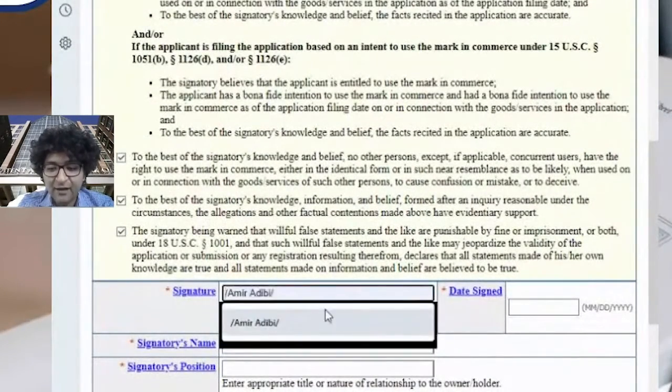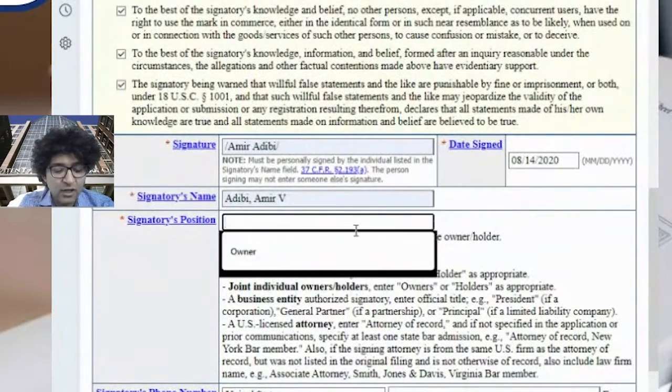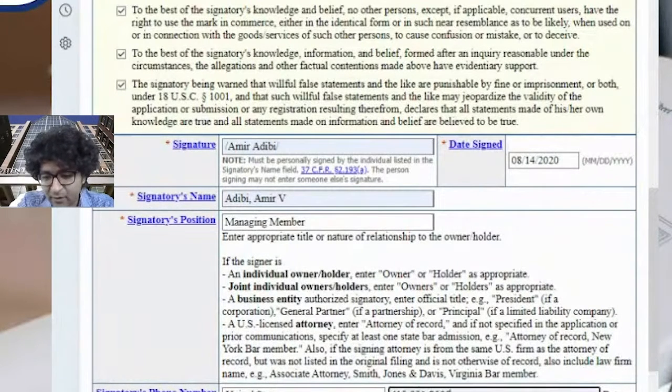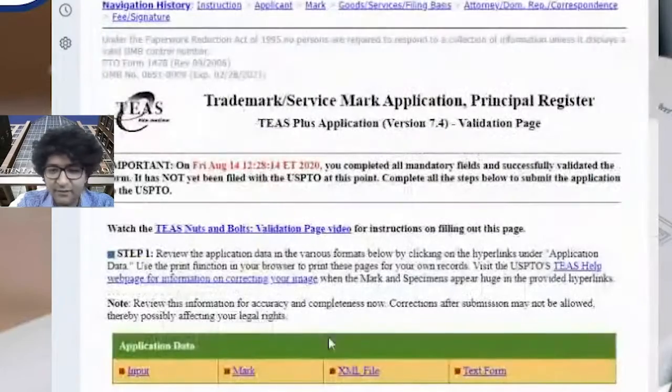Here I sign. Now, the one difference here is I have a title. So most LLCs, the default is you're a managing member. Some people like to be called CEO, president, whatever it is. You put your title here, and then here you would put your number. And once I hit validate, I am almost done.